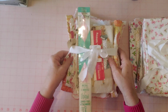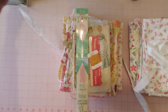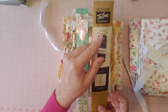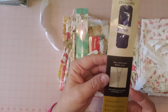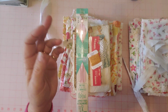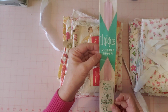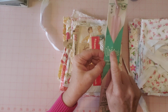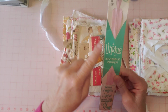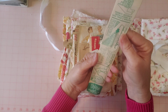And so let me just show you this one real quick, because these are both going to be in there, and I want you to see the differences. So the zipper in this one is purple. I don't know if I really showed that to you very well, but it's purple, 22 inches long. It's got the package, and you can see this really looks like a 1950s kind of little design there, doesn't it? Mid-century modern. It's an invisible zipper. So you get the packaging.